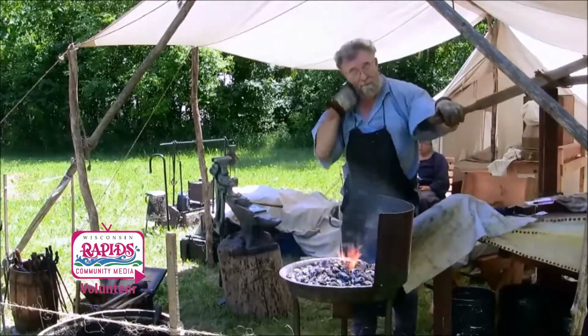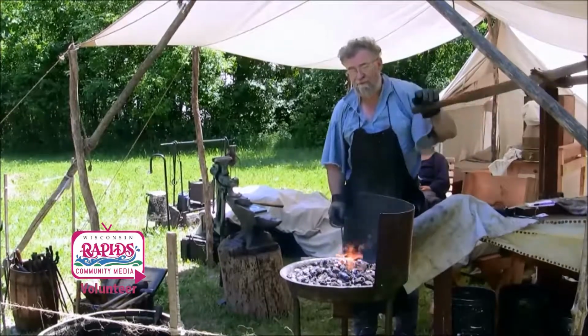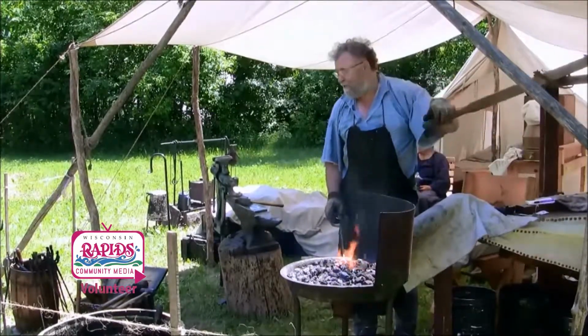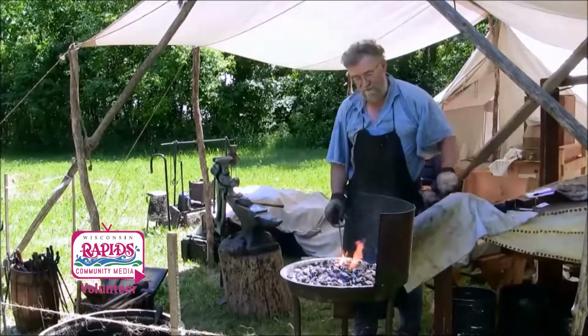Most of my stuff goes to campers, so I don't like doing things that are just going to hang on a wall or sit on a table. I want to make things that people actually use, and that's my fun of it.